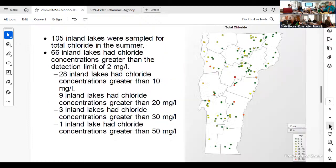So another data set that we have is collected through the summer. This is part of our lay monitoring program, which is a partnership program with Lake Champlain Sea Grant. So we have data on 105 inland lakes. 66 of those lakes had chloride concentrations above that detection limit. 28 were around 10 milligrams or slightly greater. 9 were above 20, 3 were above 30, and 1 had concentrations greater than 50.